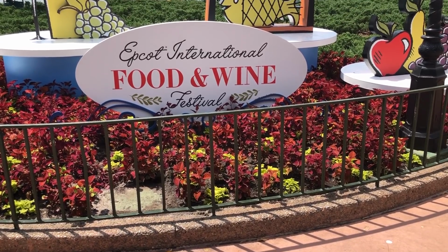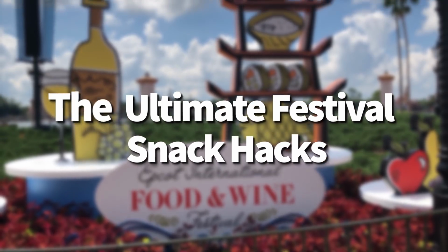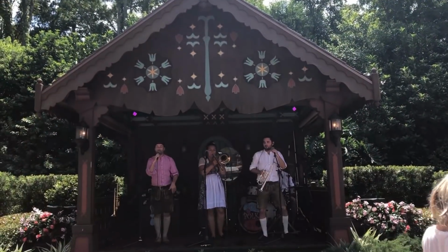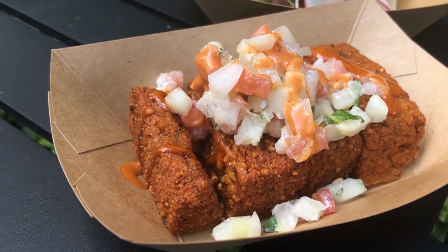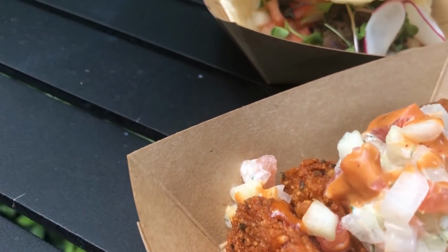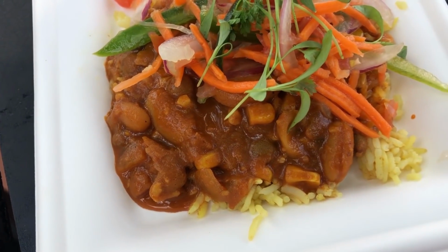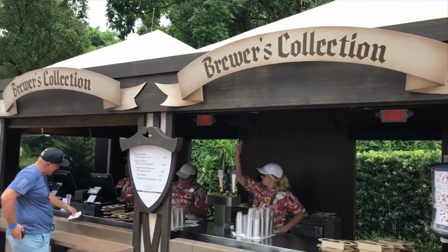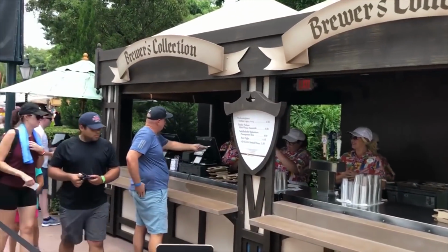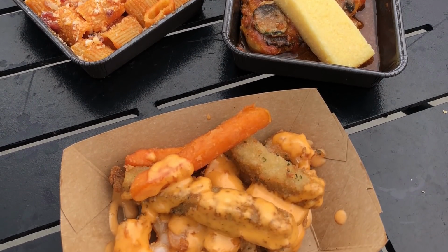And the last thing you'll miss in Disney World if you don't watch this, the ultimate festival snack hacks. We don't want you to ever go into Epcot during a festival without knowing that you can use your snack credits from the Disney Dining Plan to purchase festival food items around the booths. Most food items are snack credit eligible, and some non-alcoholic beverages are snack credit eligible as well. The portions are decently large, so instead of using a meal credit, you can make a meal out of those snack credit eligible booth items.